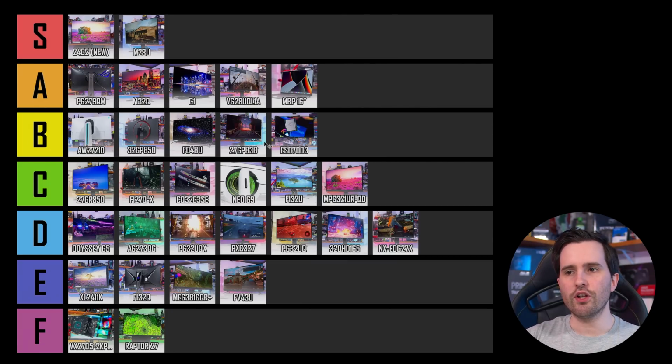And B tier as well, I feel like most of the monitors that I've put in there, you sort of got monitors that are similar to monitors in the A and S tiers but aren't quite as good, like PG279QM versus AW2721D, C1 versus FO48U. I feel like all those monitors are ranked well. And then you've also got here some of the budget stuff.